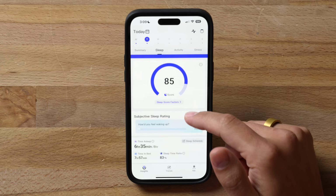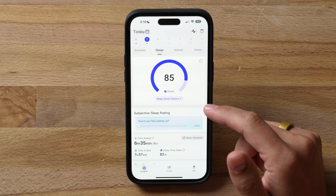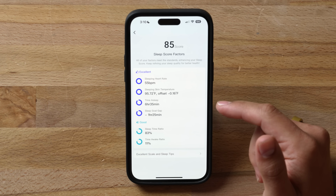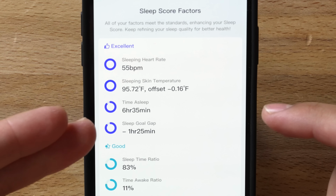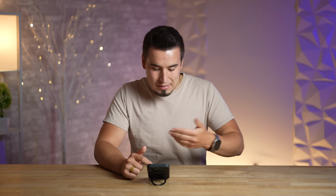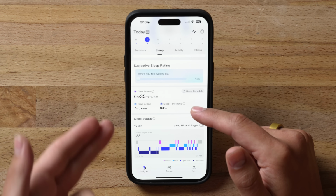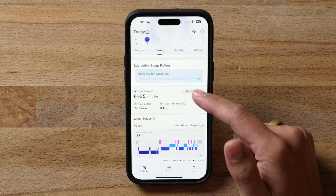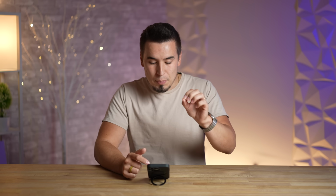Now here, you can see that last night I had an 85 sleep score, and there's a lot of different things that go into that. You can see that my time of sleep wasn't the best. But going down, you can see this different information. I spent 7 hours, 57 minutes in bed, only 6.5 asleep. But the coolest part is these sleep stages.